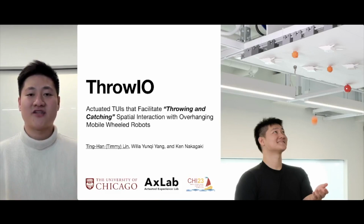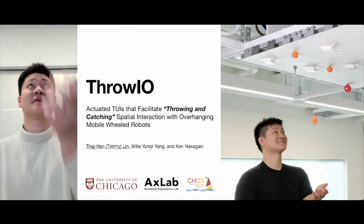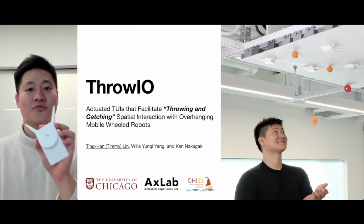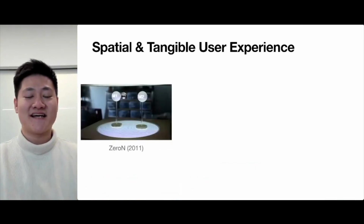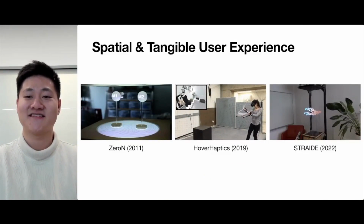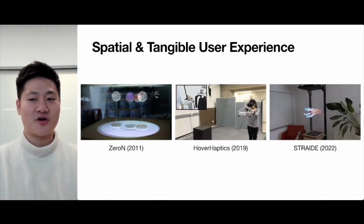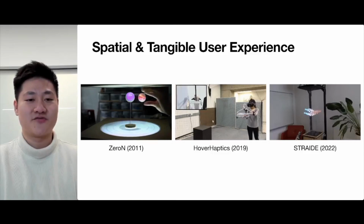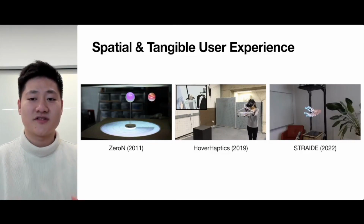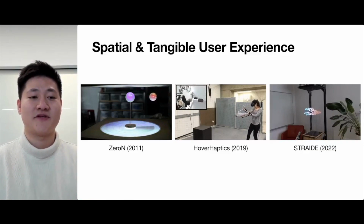Today, I'm really excited to share our work titled ThrowIO, Actuated TUIs that facilitate throwing and catching with overhang mobile wheeled robots. Designing spatial and tangible user experience has been a great interest in the HCI community. However, very few papers focus on affording design opportunities for throwing and catching, which is also an important user interaction in spatial experience.